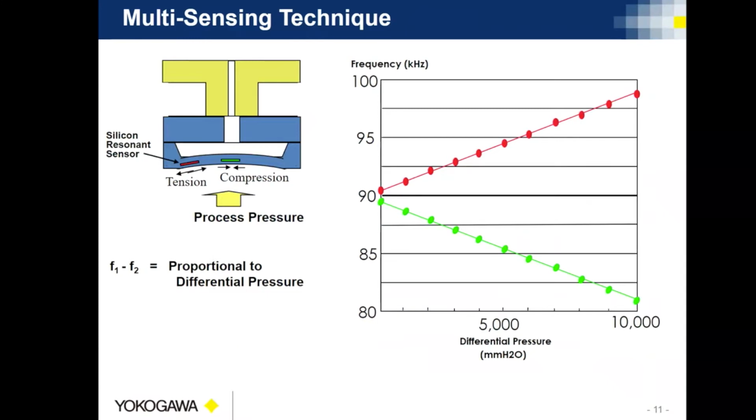When pressure is applied to that silicone substrate, the way those little H bridges or tuning forks are positioned, it causes one of them to go into compression and one to go into tension. And when that happens on a differential pressure transmitter, we're able to measure that difference and get a DP measurement. As you see there, frequency 1 minus frequency 2 is proportional to DP.